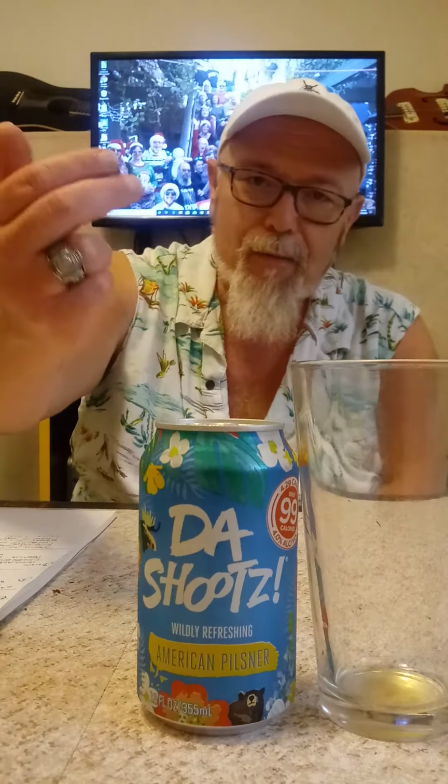And again, this is mainstream. I mean, these guys ship to 30 states, all right? So you can find this. I bought this at Meijer, okay? So it's not something that you have to go hunt for or anything like that. It's something you can find relatively easily. But it uses the Tettnang hops, and we've talked about the noble hops before. Tettnang is one of the noble hops. It's a dual-purpose aromatic and bittering hop.